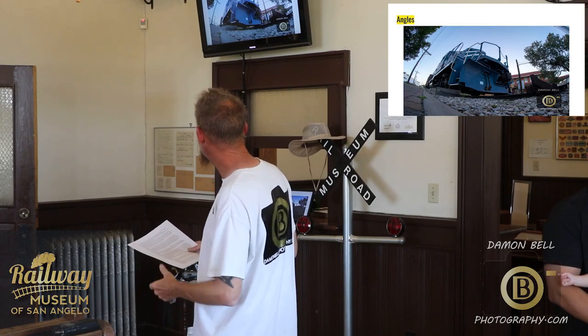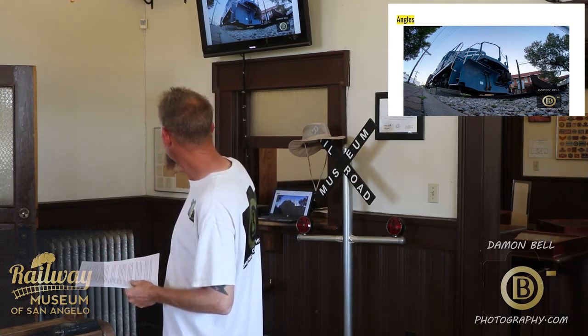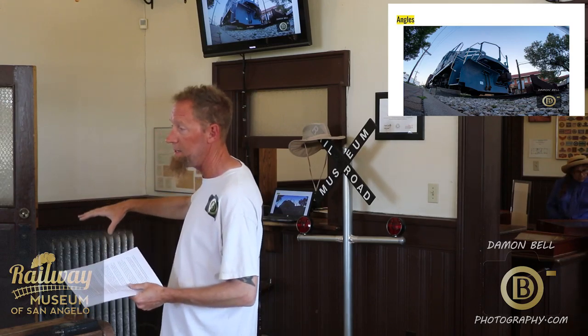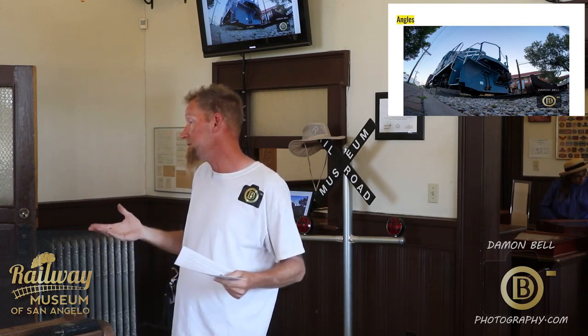At slow shutter speeds, when dealing with moving trains, you get a nice blur. You put the camera down on the ground, and all the ground will be nice and sharp and focused. The train itself will be blurry as can be. It ends up looking really neat.